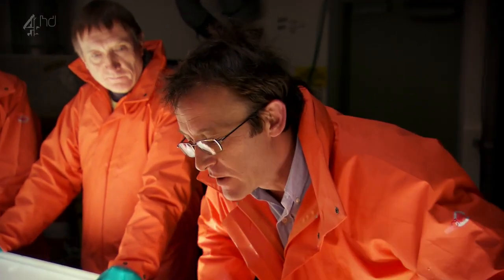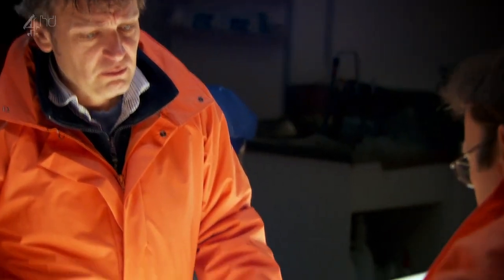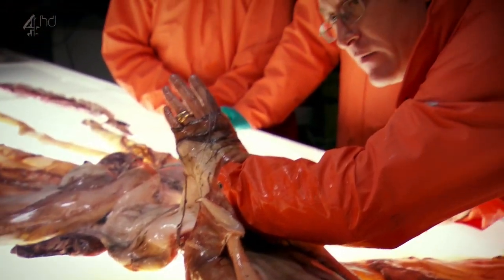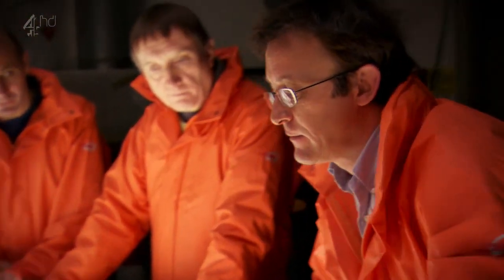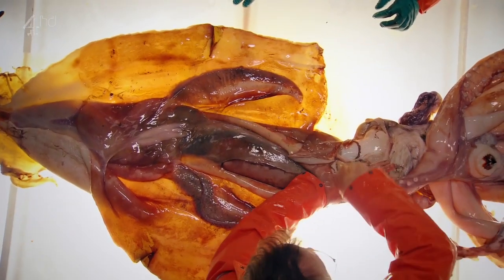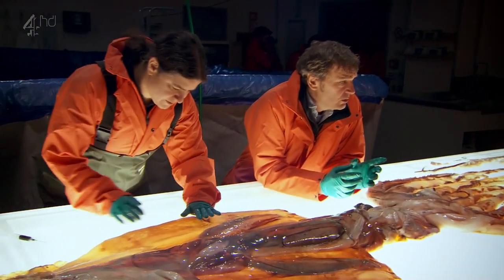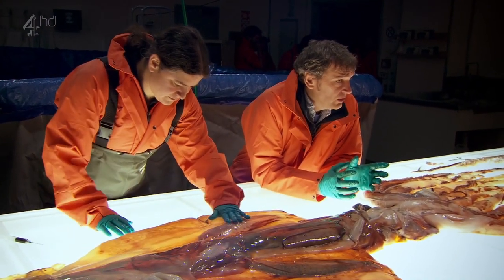Then, of course, this is all closed over, and she contracts her mantle and squeezes this gelatinous egg mass out through the funnel there. And it comes out as this ball. She gets her arms, she grabs that, and she cradles it in her arms. So you've got a jelly ball of eggs that's down here.